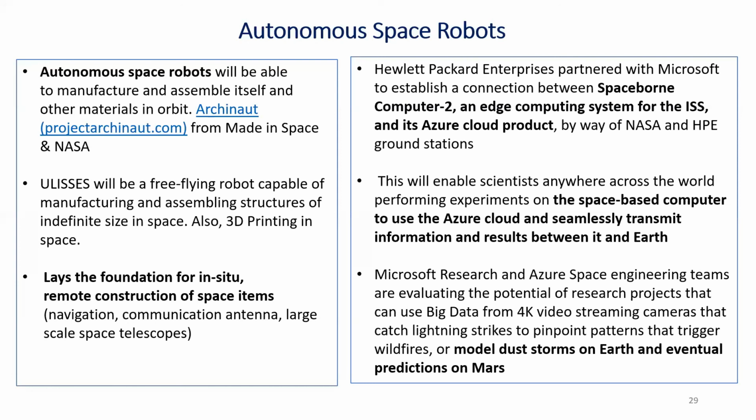And this is the kind of infrastructure and technology that we actually need to develop in order to leverage all the other space technology that we have, to improve not just geomatics, but all other aspects of the space economy, so that we could improve our technology to get to Mars and then to settle on Mars and not just survive, but thrive on Mars. Microsoft is also using their space technology to model dust storms on Earth, and eventually this can be used for predictions on Mars as well. Next slide, please.